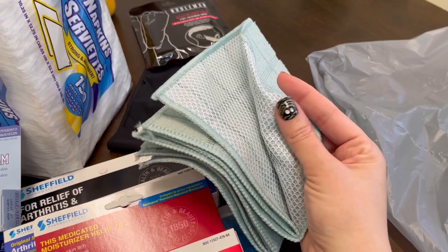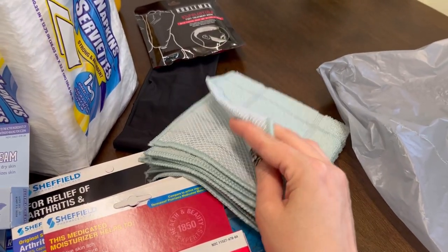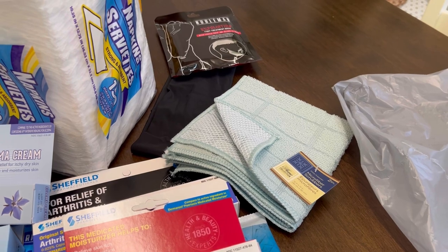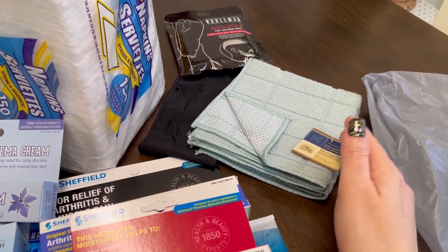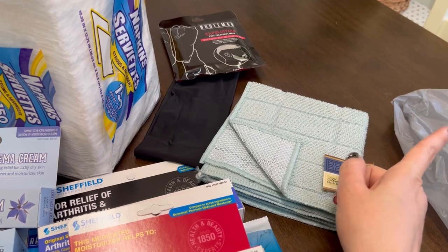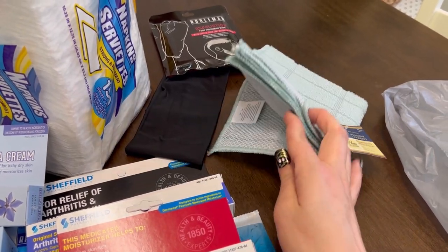And one side is the scrubbing side, so you can wash dishes with it, and you would be able to easily clean and wash these, sanitize them, boil them in some water, clean them how you would do your laundry. You do these with your laundry and hang them up to dry in an SHTF situation. So I'm gonna start saving these, I'm gonna start collecting these. So I have one pack already, and I got another pack. All right, and they had all sorts of colors, but I bought this pretty light green.